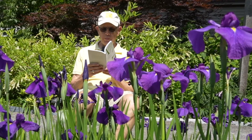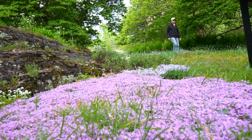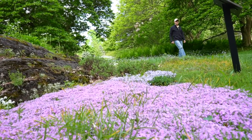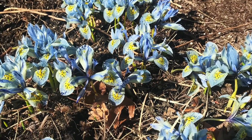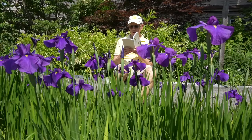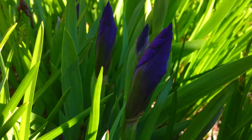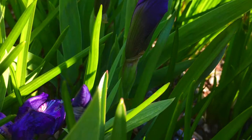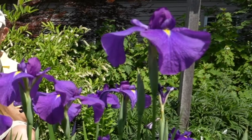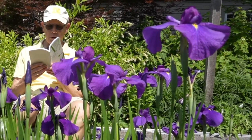We have a dwarf bearded iris, a lovely little native that grows at the Foster Rock Garden, blooming in early May. It is one of the tiniest of the bearded irises, only about 8 inches above the ground. Its flowers are in a range of colors, blue, purple, yellow, and white, in any shade from pale to intensely saturated. It has no true stem because the floral tube arises directly from the rhizome.